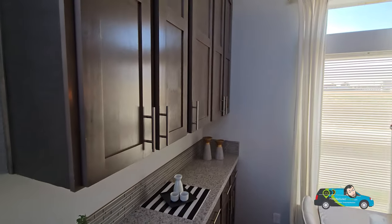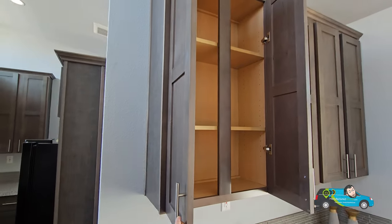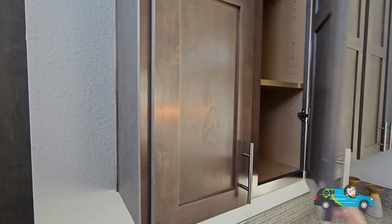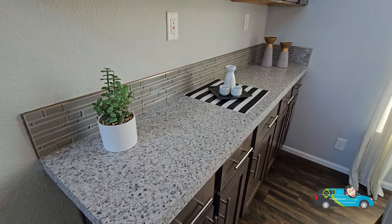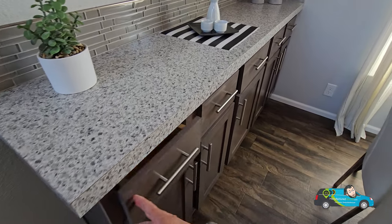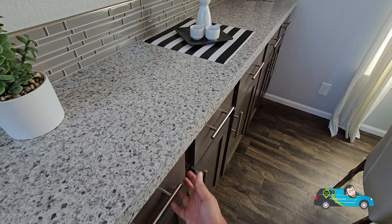What I like also is it has a dry bar here with storage up top. You have adjustable shelves there, and I think it's 3 cupboards. Down below, you have a nice dry bar and some storage underneath and five drawers to store stuff. Now, they are a little on the thin and short side, but they work. That is a nice touch.